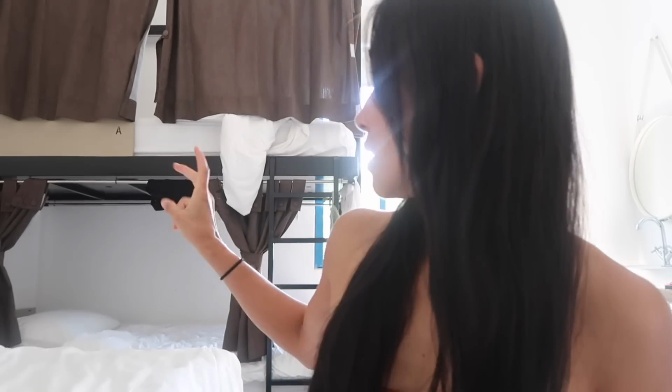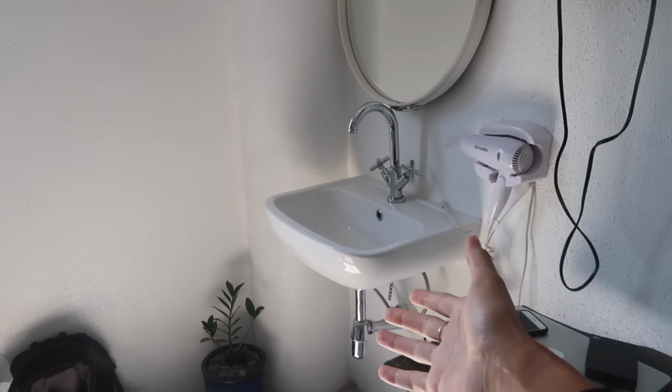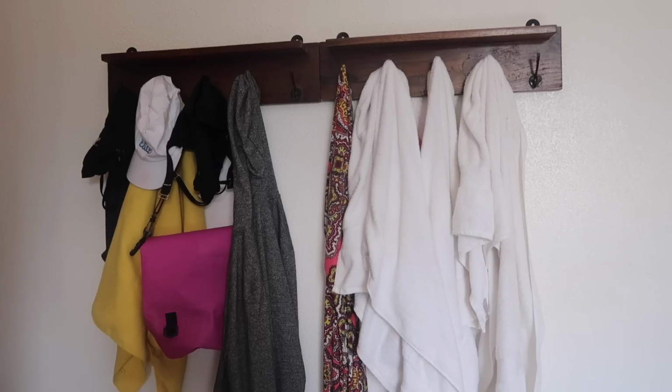Instead, we got this room, which has 2 bunks here. And then it's got this enormous king size bed, which is where my friends slept, but they left very early this morning. It also has this enormous screen TV, which we soon found out has a hard drive with hundreds of movies on it. It's got an in-room sink, hair dryer, a little desk and working area, and plenty of room for your clothes. Plenty of clothing hooks.